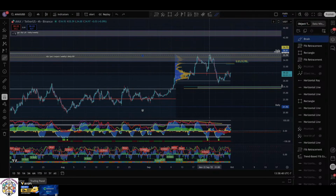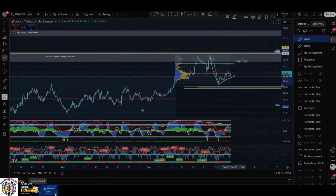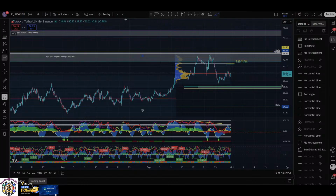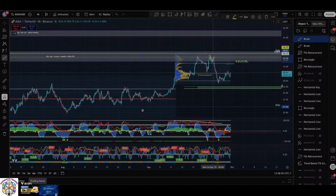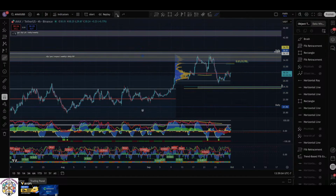Be careful though, guys, because this does look a little bit bear flaggy, and I don't trade bear flags, but the fact of the matter is that we did break market structure bearishly, and then this could be a 1, 2, 3, 4, 5. So I would watch for the local SFP of yesterday's high.